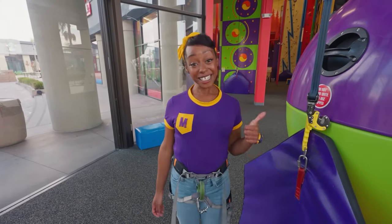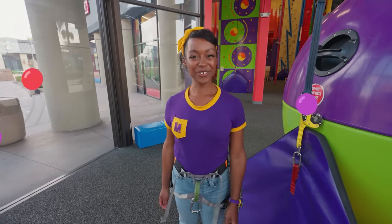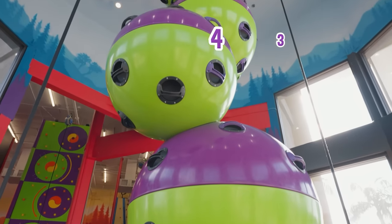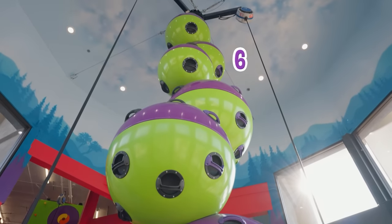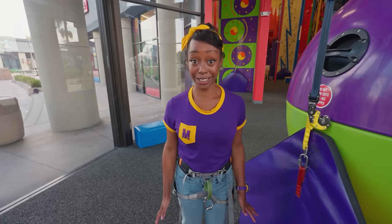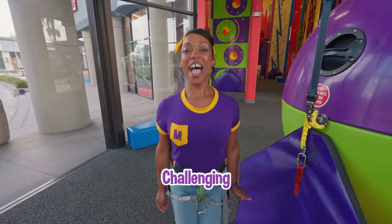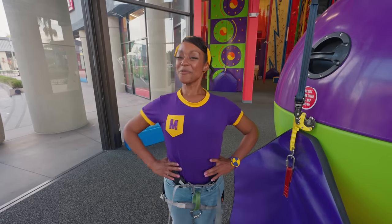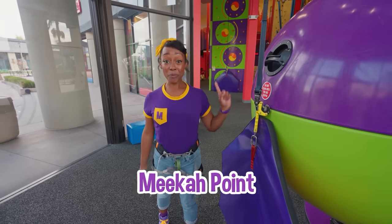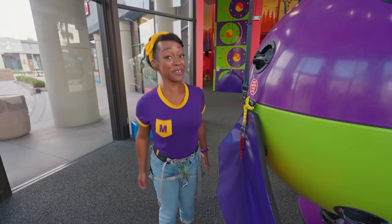This wall is awesome. It looks like 7 bouncy balls stacked on top of each other. 1, 2, 3, 4, 5, 6, 7. This is going to be the most challenging climb yet. Challenging means it's going to take a little bit more effort than before, but I'm up for the challenge. Oh, I'm gonna get a Meekah point for every ball I climb on. That's going to be a lot of Meekah points.